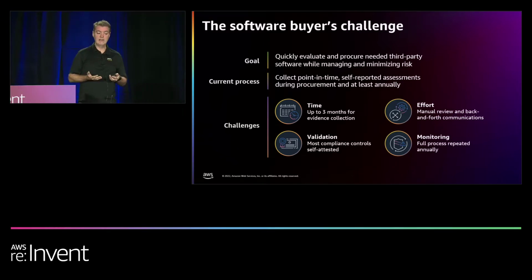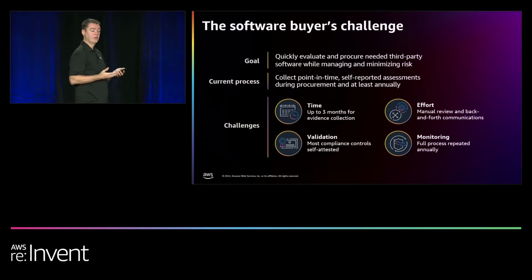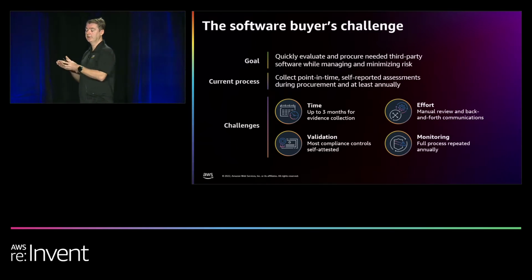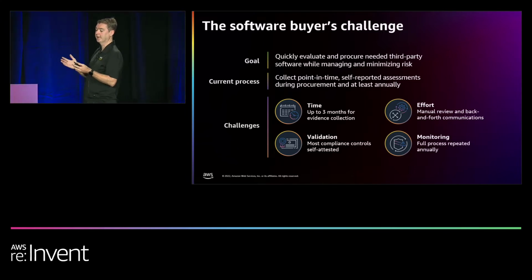But what the buyers need is access to software faster. So they need the ability to solve their internal end users' problems as fast as possible. But what they told us is this current process takes them months. And the reason it takes months is they're always evaluating more than one vendor for that solution. They don't just pick one, they evaluate 2 or 3. So they're sending out questionnaires to 2 or 3 different companies, and those companies take time to respond to it.